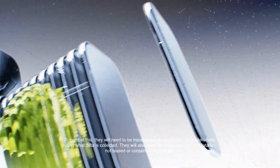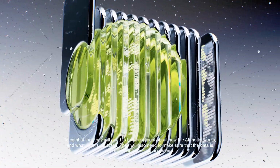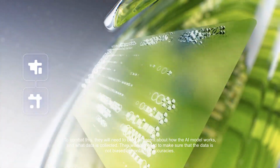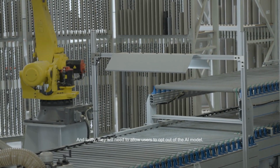To combat this, they will need to be transparent about how the AI model works and what data is collected. They will also need to make sure that the data is not biased or does not contain inaccuracies. And lastly, they will need to allow users to opt out of the AI model.